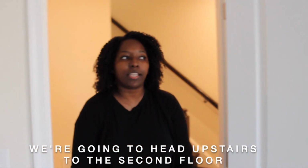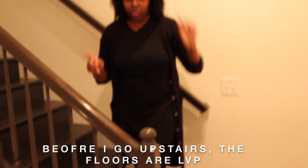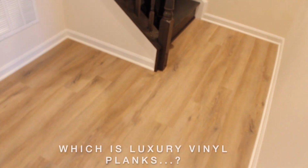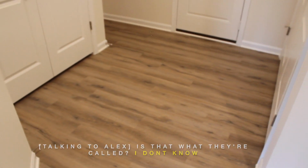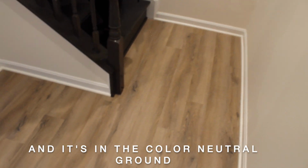Okay, so we're gonna head upstairs to the 2nd floor, which is the kitchen, living room, and dining room. Oh, but before I go upstairs, I just wanted to say the floors are LVP, which is luxury vinyl planks. Is that the P? I'm not sure. Yeah, I think it's luxury vinyl planks, and it's in the color neutral ground.